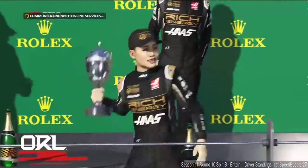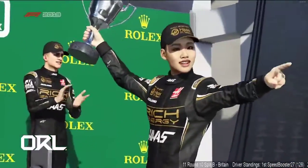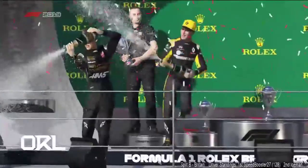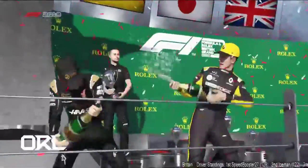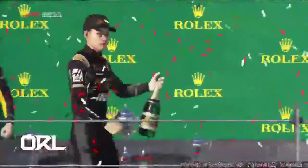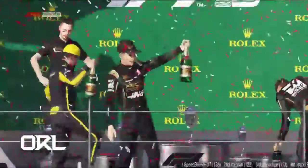Alright, and there you go. The winner after a fantastic race. The winner takes it all. A 1-3 for Haas. Renault joined on the podium. I don't think we'll ever be able to say that in real life racing.